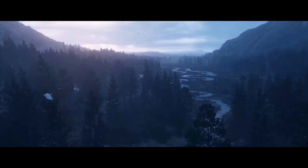And you see what appears to be some egrets flying overhead. You see what appears to be a river in the middle of this forest with mountains on either side. It's obviously cloudy, but still, it's very majestic.